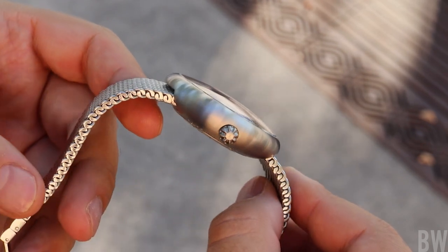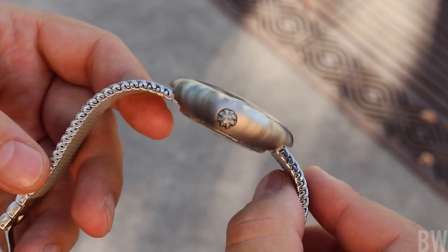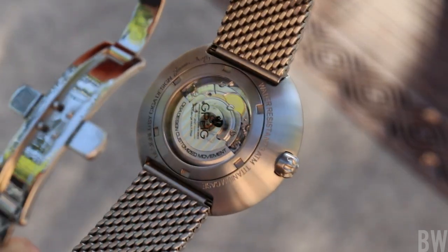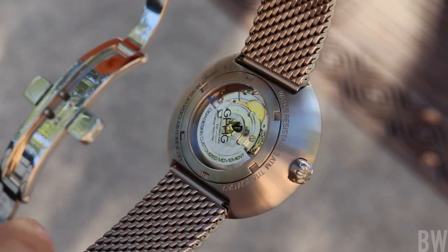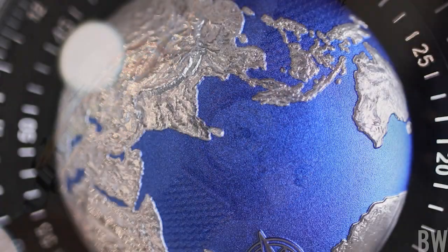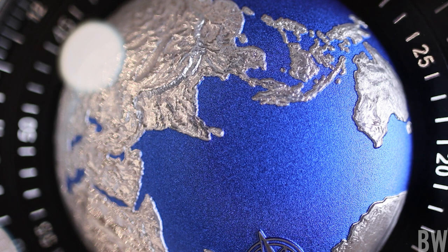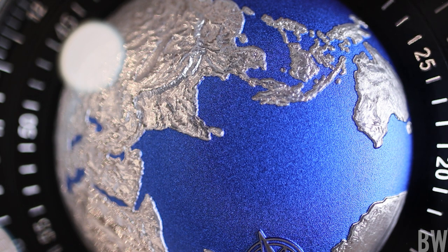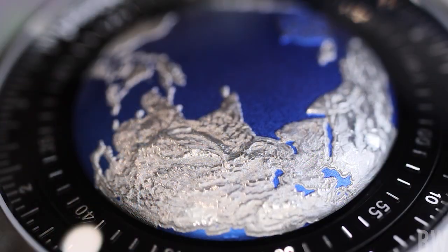So we have a completely circular grade 2 titanium lugless case that is, again, very curvaceous, and it works well with this dramatic dual curved sapphire crystal, under which you guys can see some index tracks and then this curved blue planet hour disc that is CNC machined, electroplated when it comes to the color transfer, very saturated, very sharp under the macro lens with realistic topography and an Indian Ocean centric design.